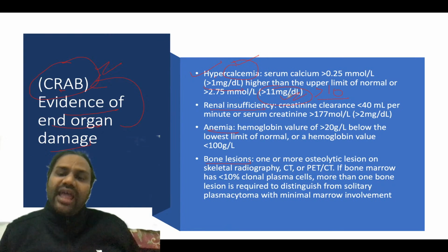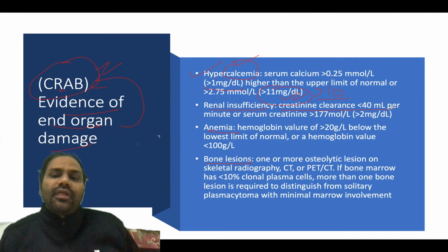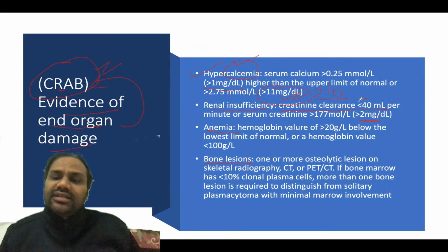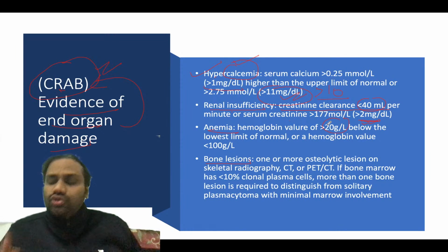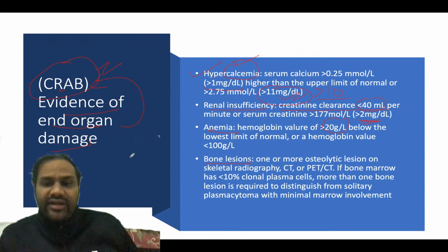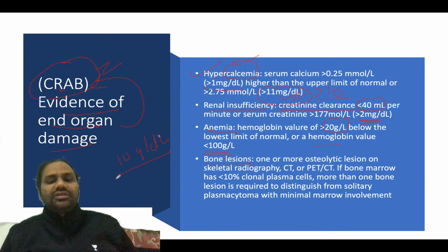All over the world it is greater than 11. Renal insufficiency: the creatinine clearance should be less than 40, or the serum creatinine greater than 2 milligram per deciliter. Anemia: hemoglobin greater than 2 gram per deciliter below the lower limit, that is, hemoglobin level less than 10 gram per deciliter.